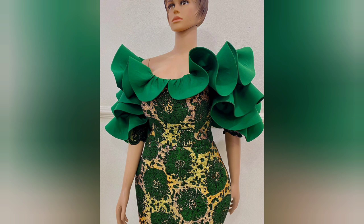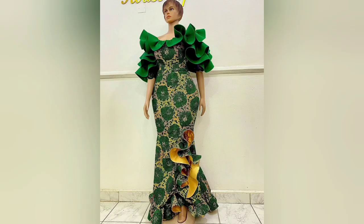Kings and queens of Ihunda Jennifer Style, note that I am not the fashion designer of these styles. I give credit to all the creative fashion designers. I'm just showcasing the beautiful African clothes and styles.